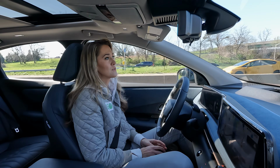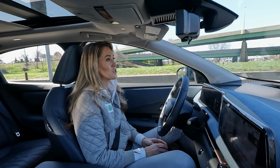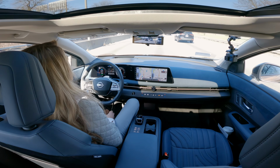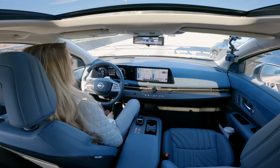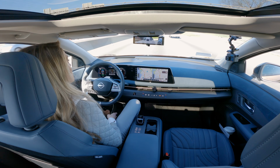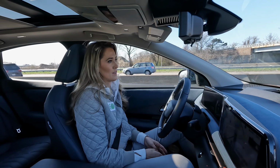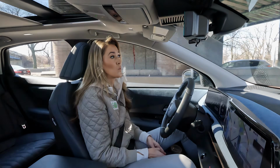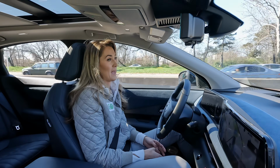The Ariya is using completely different motor technology than they did in the Nissan Leaf, which is why the regenerative braking feels so significantly different. In the Ariya, they're using externally excited asynchronous motors, which are really great for efficiency as far as highways go because there is no permanent magnet in them. It's an electromagnetic field. And in the permanent magnet motors that the Leaf uses, there's always drag that the vehicle is fighting because of those magnets.